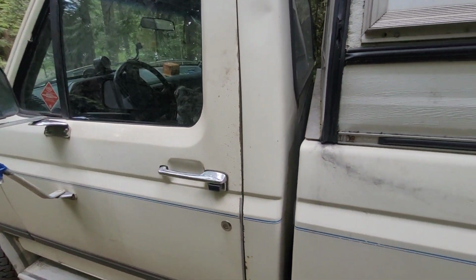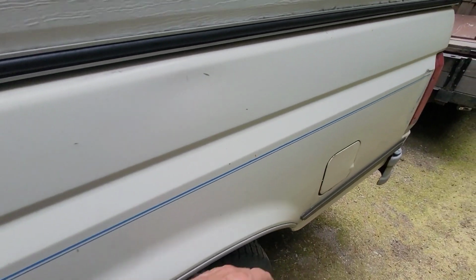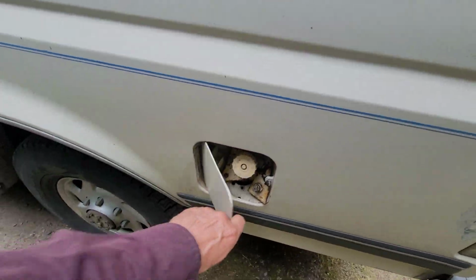Yeah, we have to go put some more propane in this new tank, the big one, and in this one, the back one here as well.